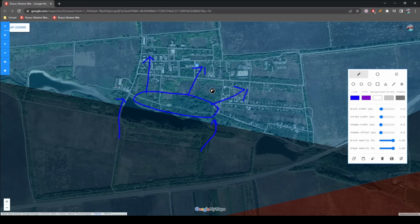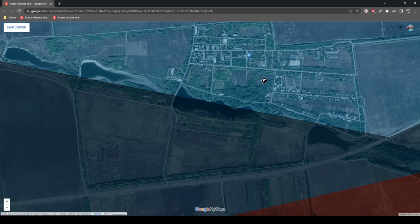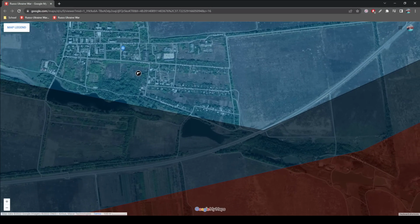However, most likely the Ukrainians are already occupying this position as their main defensive line in this village. So it will be tough forest fighting in this area. But most likely they've been moving up from the eastward side towards the village.